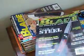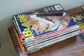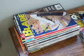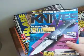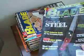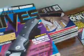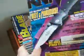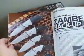Blade is probably the most common knife magazine. It comes out monthly. Also, I want to show you two different ones that are very common. Of course, you have Blade magazine. Then you have another magazine called Tactical Knives, which caters more to tactical knives. Blade covers the whole spectrum, from slip joints to custom knives. Tactical Knives, although they cover a lot of different knife stuff, caters more towards tactical designs, probably more what's popular these days.